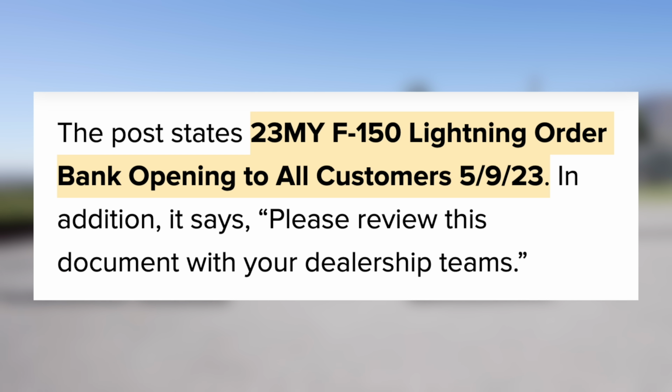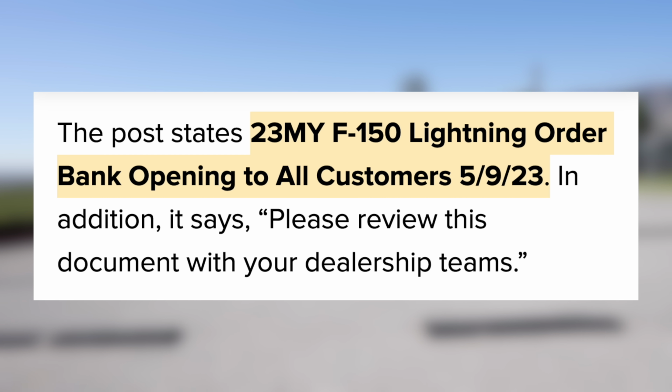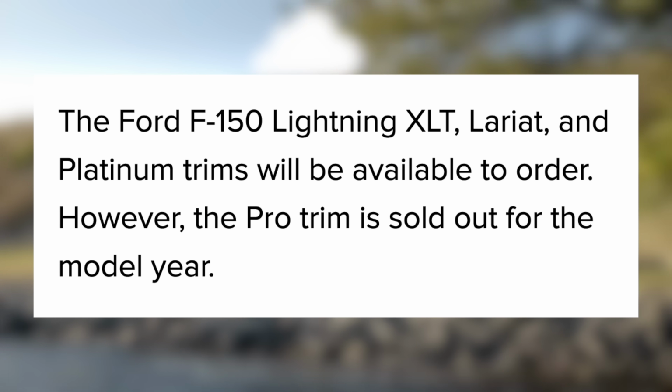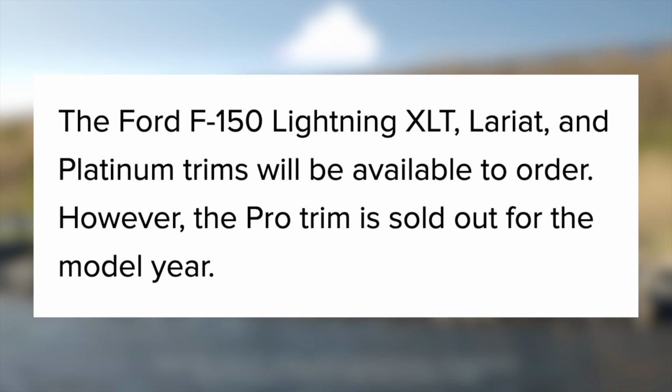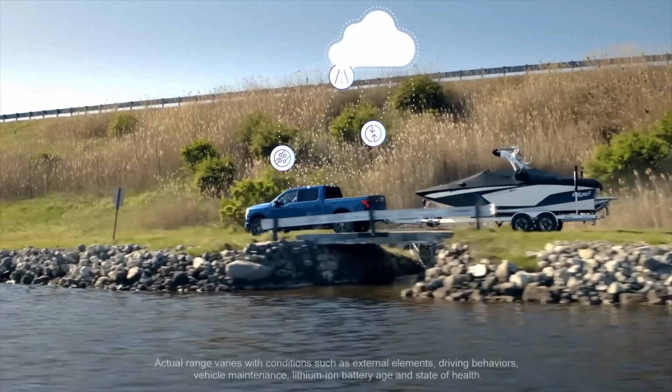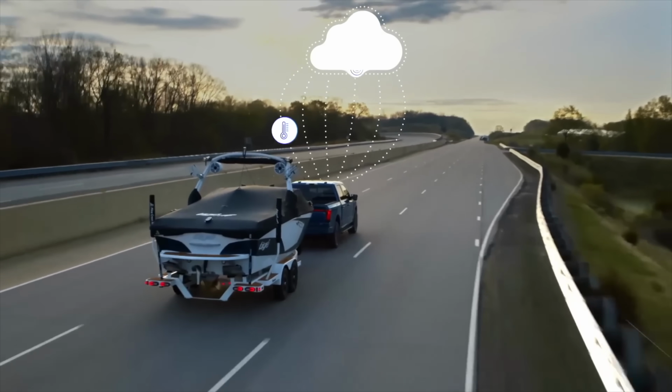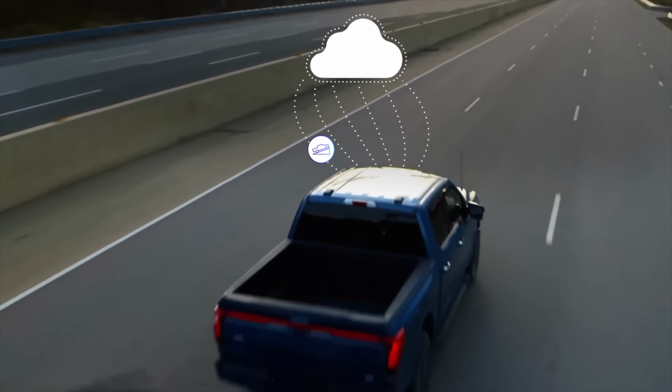The post says, "23 model year F-150 Lightning order bank opening to all customers 5/9/23." Of the trims available, there is the XLT, Lariat, and Platinum, with Pros sold out for the model year. So now in a certain sense, this car has eliminated the base model, and it's only available at the higher pricing, and it goes up to around $100,000 for the Platinum model. Ford also notes that certain models under $80,000 will qualify for the full $7,500 tax credit, which is great to see.